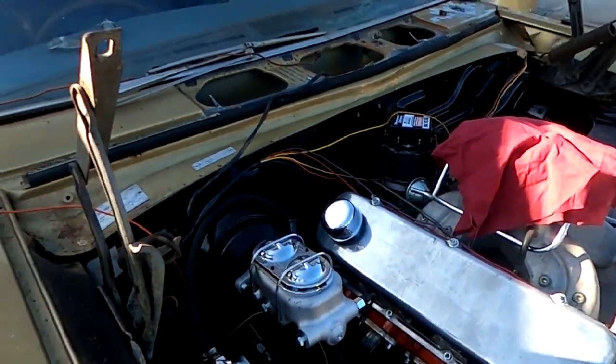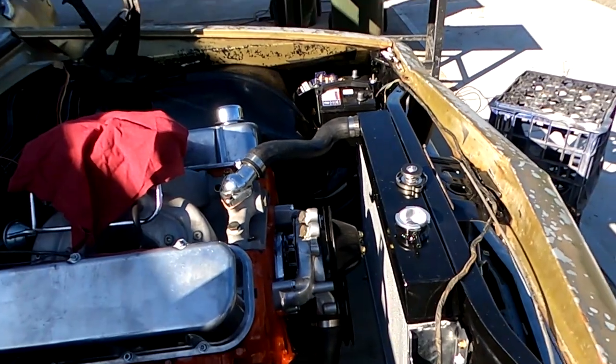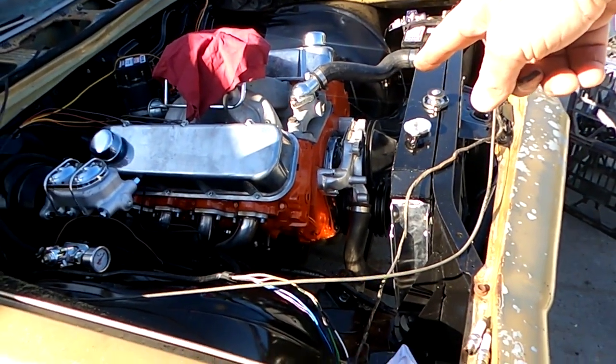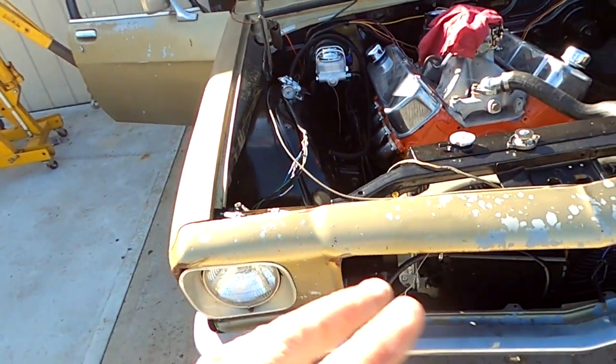So in order to get some power to the gauges to figure out if they work, I might have to start out here. Start with the battery cable, of course, and then start getting the alternator wired up. I still gotta get a belt too, forgot about that. Get some power into the cab and then see if we can't start lighting this thing up.